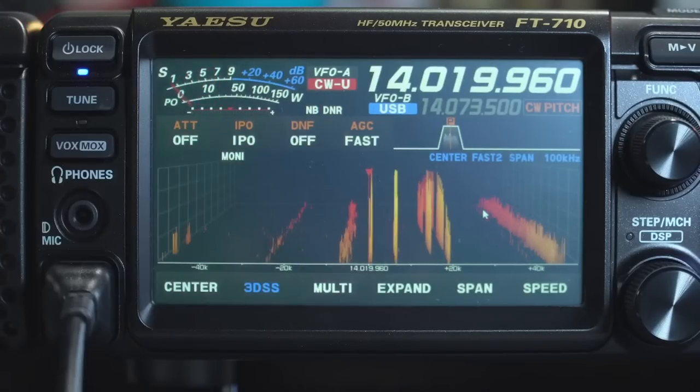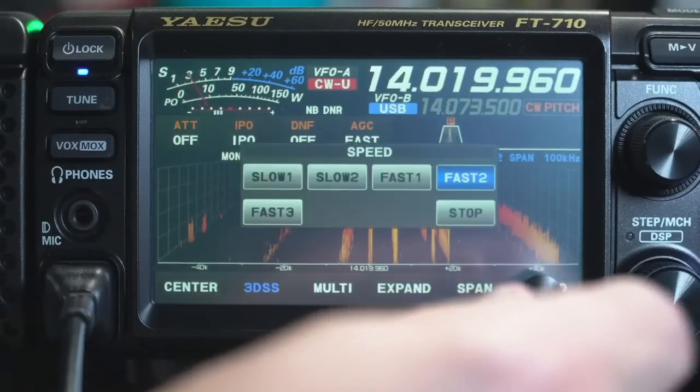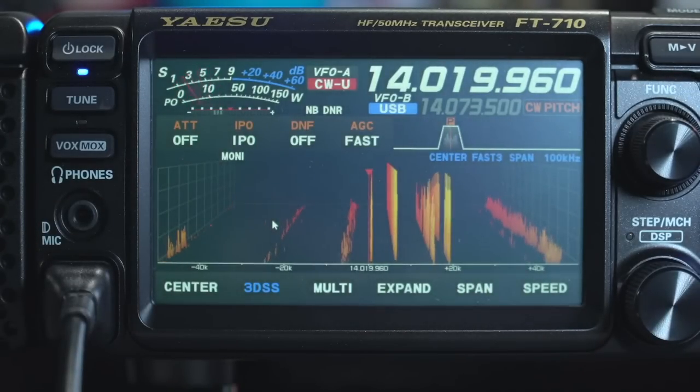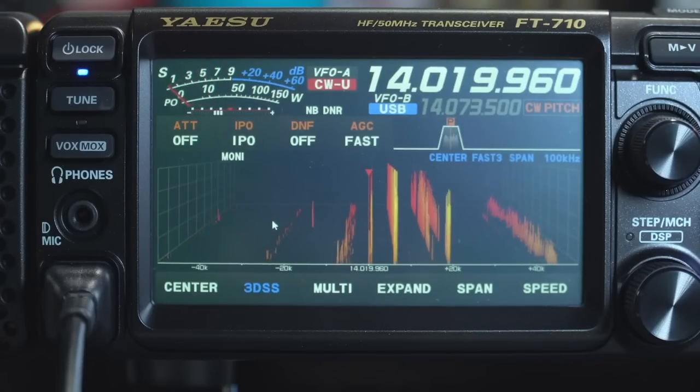How fast is fast 3? Let's try. There you go. There's fast 3. Oh my god, hang on, Tony! My CW is so fast now.